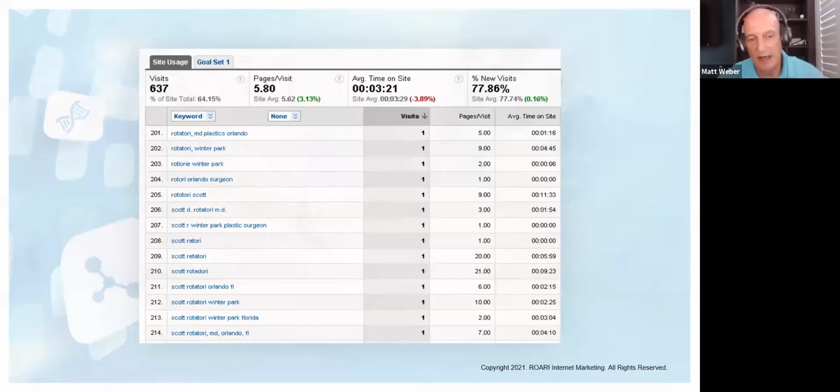Take a look at this data from a popular plastic surgeon in Winter Park, Florida. Look at just the number of iterations that people type into Google just to find them, right? So it's not as simple as knowing what single name to look for. So right off the bat here, we see how dramatically things have changed in the digital era. Brands are no longer in control of what they are called. Brands are no longer in control of their own brand name.